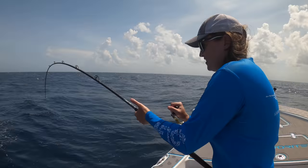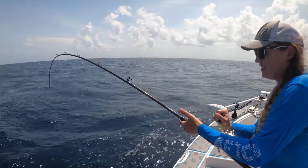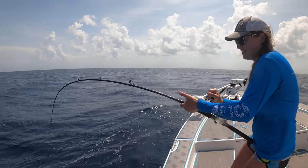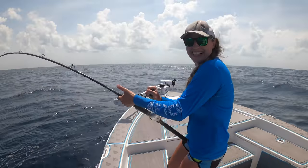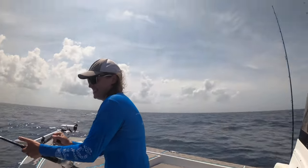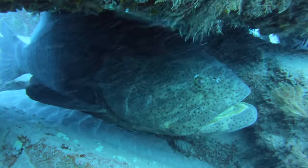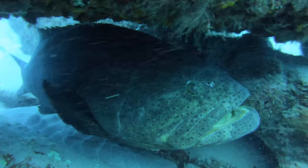I feel like it's an amberjack. Ooh. Running back down. You look good, girl. I like your stance. Looking nice. Something might have ate the fish. Maybe a Jewfish ate it, AKA Goliath grouper.